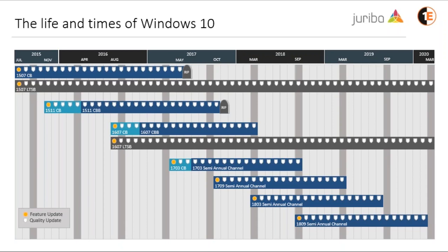Now, 1703 was released to current branch in April 2017, and as I said before, in July Microsoft announced the change in terminology to the semi-annual channel. So 1703 is considered the first Windows 10 version to follow the semi-annual channel. The semi-annual channel is going to support any given Windows 10 version for 18 months from it first being released. So we can expect the 1703 version to go end of life in September next year.